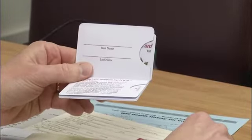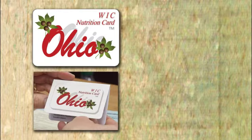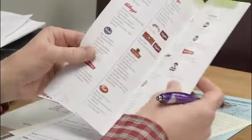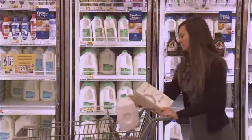You will also receive a card book that provides a safe place to keep your WIC Nutrition Card and store receipts. Along with a WIC Nutrition Card and card book, you will be provided an Ohio WIC authorized foods list and a list of all the approved locations in your county where you may use your WIC Nutrition Card. The Authorized Foods List, or AFL, shows the types, sizes, and brands of foods you may get with your WIC Nutrition Card. Please refer to the AFL when shopping for your WIC foods.